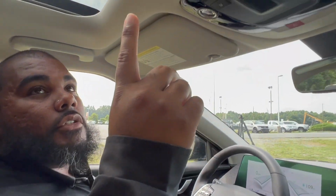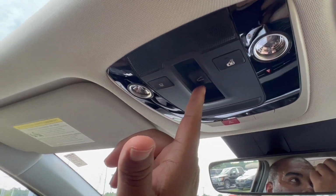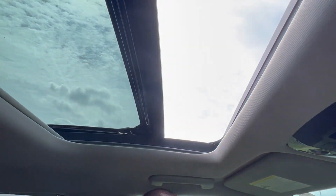And right here we have the sunroof. To control your sunroof, you just have the button right here. You can click it back and the sunroof goes back.